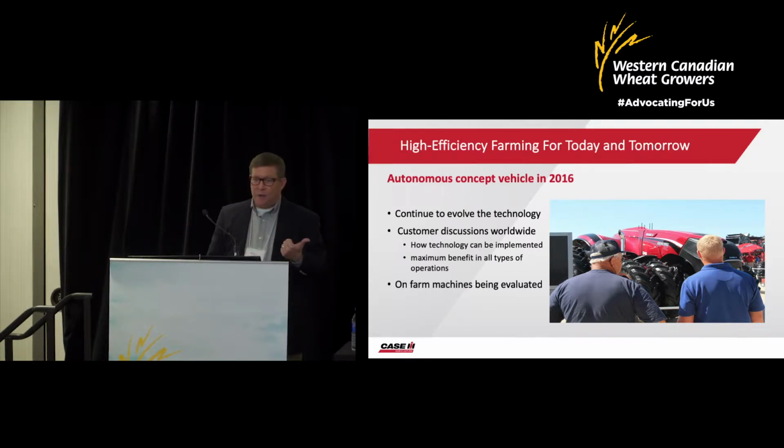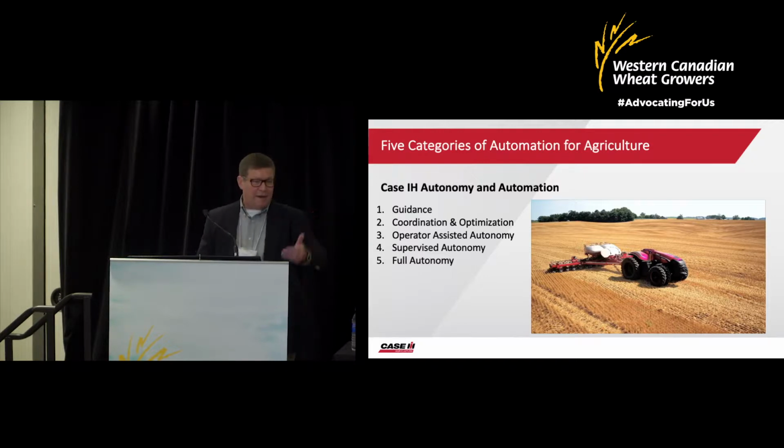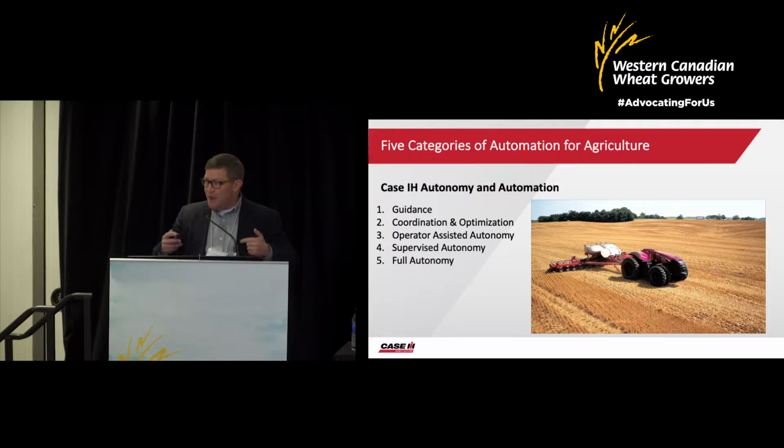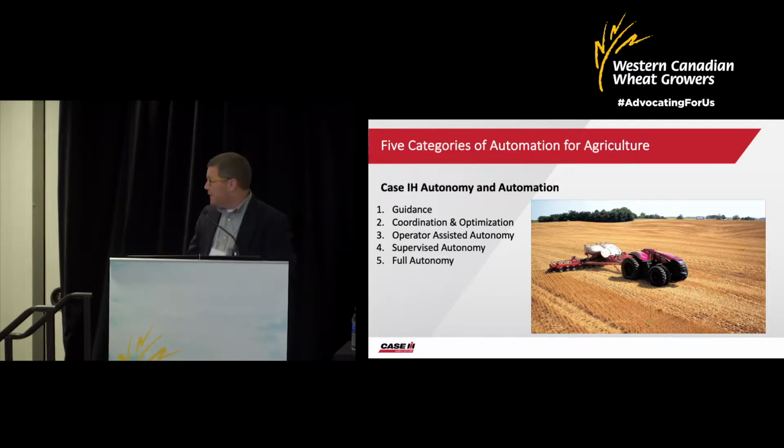What we've got are 5 categories. We want to put a stake in the ground. I see a fellow from John Deere here in the front row. They approached us and said, let's put together an autonomous concept of what the path will look like. So we did that and laid it out into the marketplace when we introduced that machine, and all OEMs are really adopting this. It's fairly simple: we've got guidance, coordination and optimization, operator-assisted autonomy, then supervised autonomy, and then full autonomy, which was the vehicle you saw in the beginning.